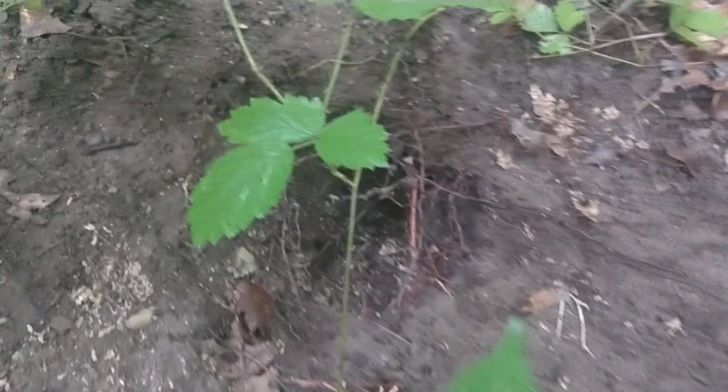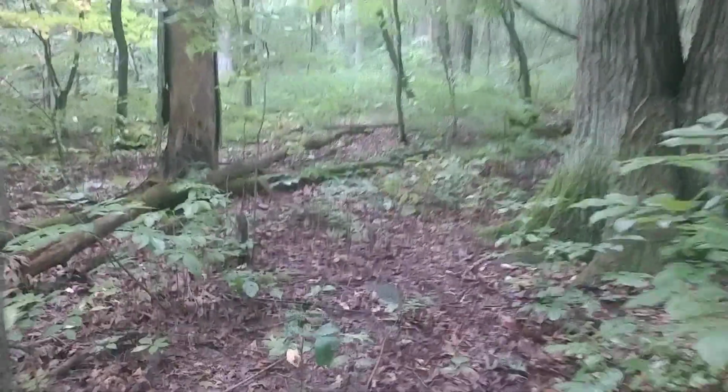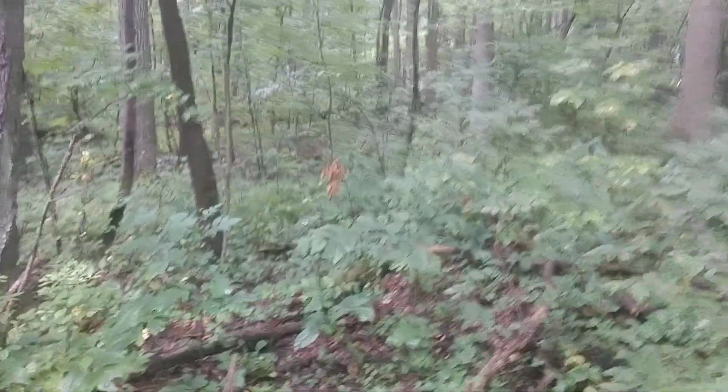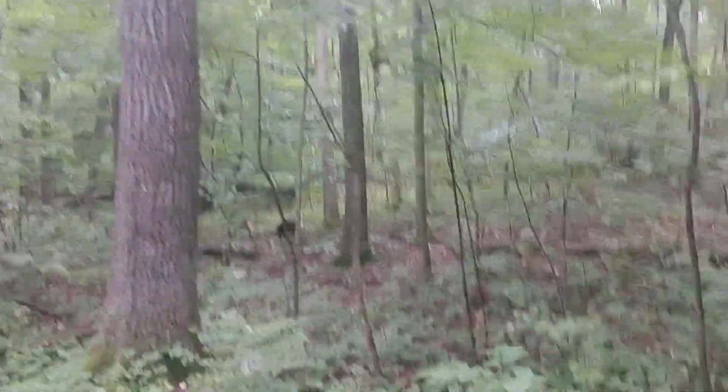Oh, this is cool. This was not there yesterday. Something dug up this beehive. Here's the honeycomb that was not there yesterday. Well, Sarge is off. Nope, he's on. There's a mark. A little added distraction to the situation. Sarge's really going now. Trying to catch up without running too fast.